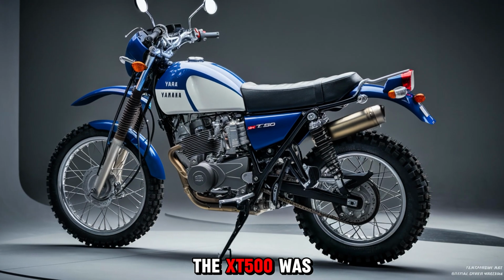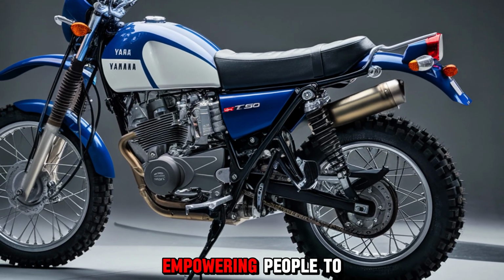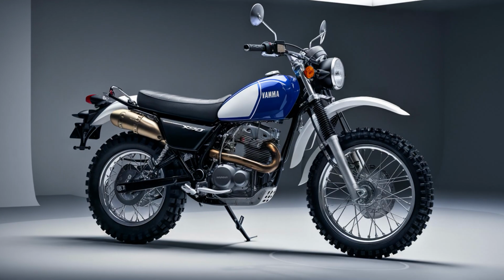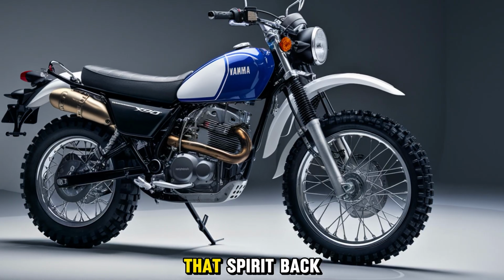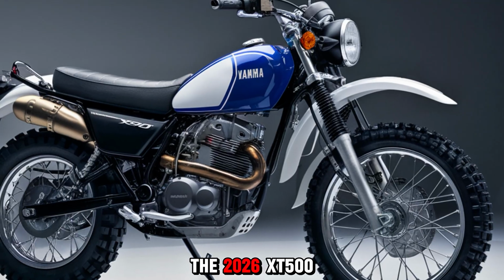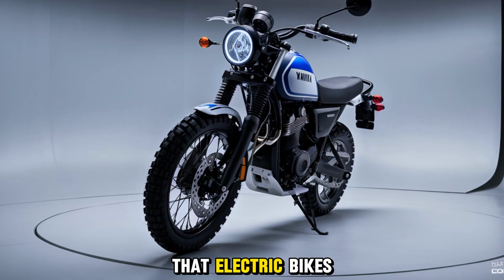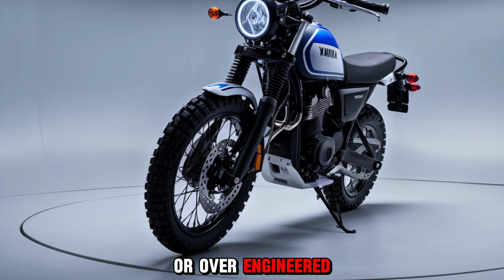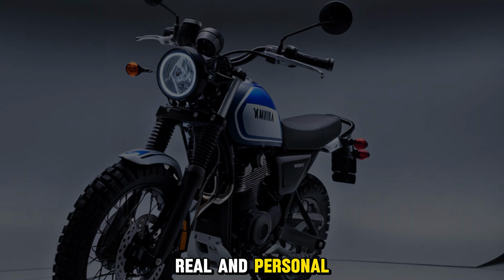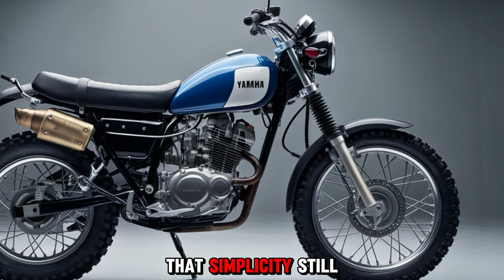The XT500 was never about being the fastest or the flashiest. It was about empowering people to ride, to explore, to go further without needing much. And in 2026, Yamaha has brought that spirit back in a form that's ready for the next 50 years. The 2026 XT500 isn't just a new bike. It's a statement that electric bikes don't have to be awkward or over-engineered, that dual sport riding can still be raw, real, and personal even without gasoline. And maybe, just maybe, that simplicity still wins.